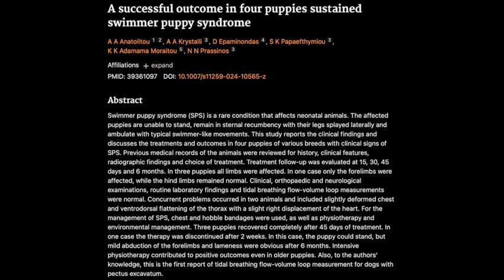What happened? Luckily, the puppy recovered well, but it just highlights the importance of vaccinations and the fact that these puppies can be particularly vulnerable to infections, especially when they're already facing these health challenges. Absolutely. Vaccinations are crucial for all puppies, but especially those with underlying conditions like SPS.